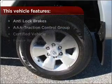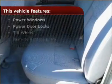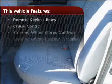And this vehicle comes with a great list of added features that take your driving experience to the next level.